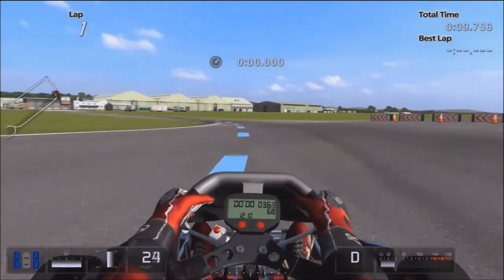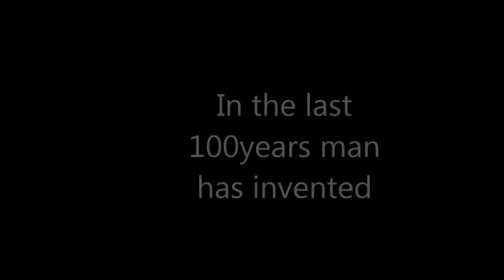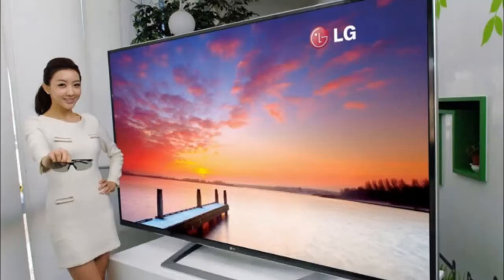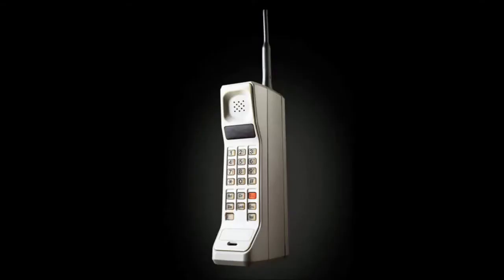Now this is what a standard DVD looks like. In the last 100 years, man has invented the television, the computer, and the mobile phone, and many more other inventions.